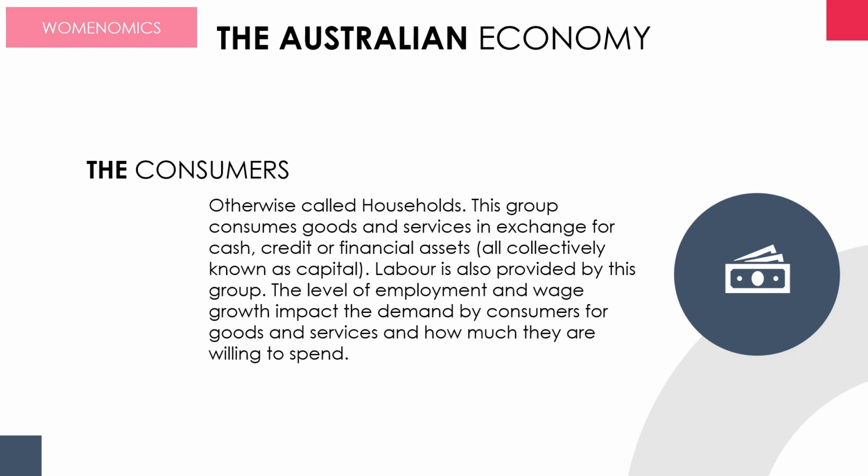So if, for example, employment is really high or really strong, and there's actually a lot of competition by businesses to employ, because if we've got a really strong employment market, it means people have much more choice in their job applications. So it means employers have to offer perhaps higher wages or increasing wages over a number of years, or incentive bonuses. So all of that competition for employment of the labour force and the wage growth means consumers have more money to spend, and that in turn drives the demand for goods and services, which is very positive.